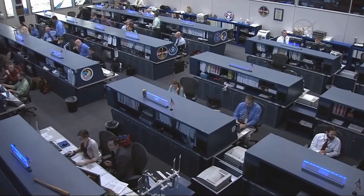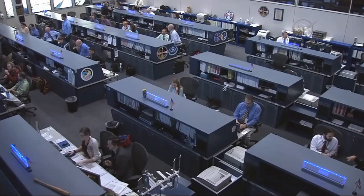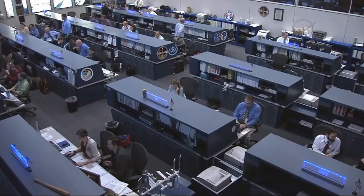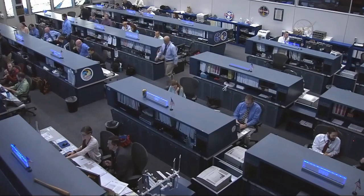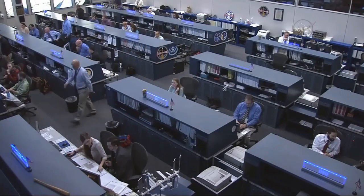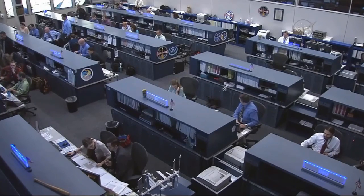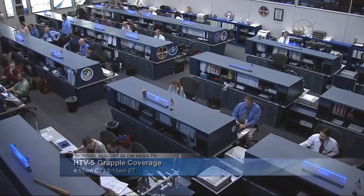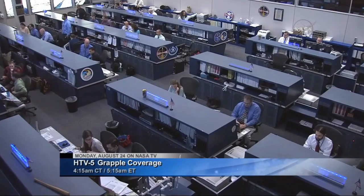Then again, a couple of quick views of what we just saw a little bit earlier this morning with the successful launch of the HTV on the H-2B rocket on its way right now towards the International Space Station. Again, this will be a 5-day rendezvous, so it's set to arrive on Monday, August 24th. Of course, we'll be bringing you live coverage here on NASA-TV. The grapple coverage will begin at 4:15 a.m. Central Time, 5:15 a.m. Eastern.